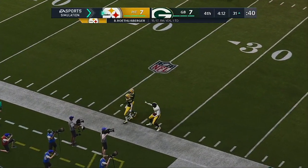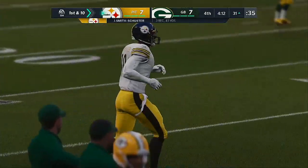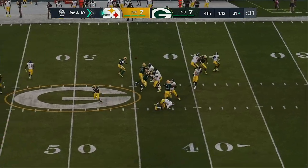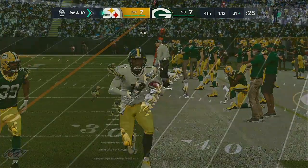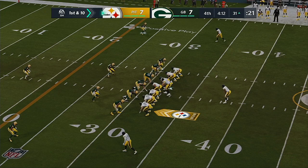Now Roethlisberger getting this one into the hands of Smith-Schuster. Yeah, he'll be out just a yard or two shy of the 30. 23 yards the pickup there. And partner, in a tie game in the fourth quarter, you and I both know in the NFL, that's when you lean on your stars, and he came through with a nice catch right there. So into Packer territory now. Here's first and 10, down at the 31.